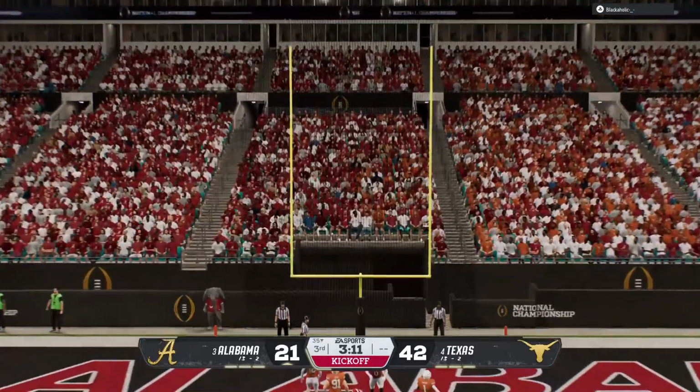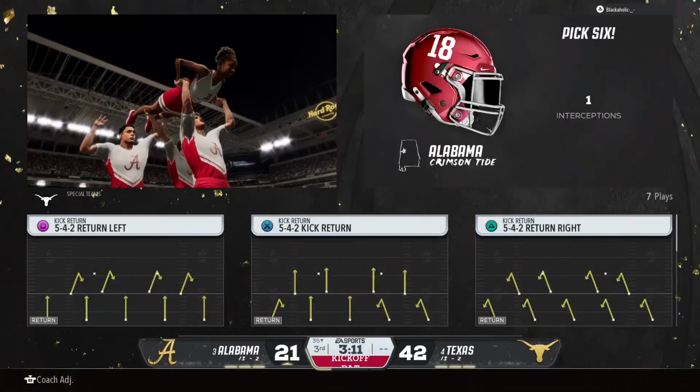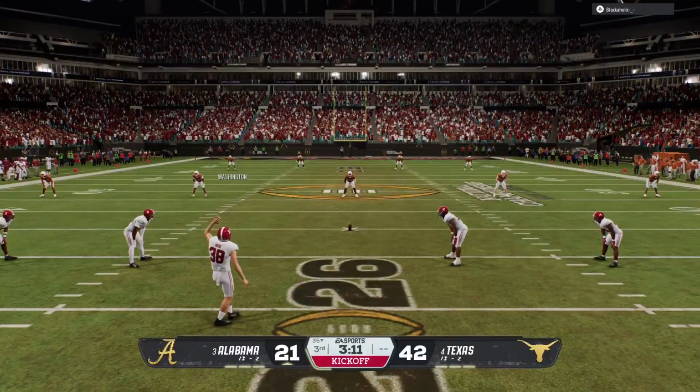Extra point, splits the uprights. Kickoff team out there, they are fired up after just scoring.